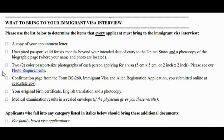The third one is going to be a true color passport size photograph of each person applying for a visa. So if you're going to the visa interview with your kids, let's say you have 2 kids, each of those kids will have a true color passport size photograph. Okay, and the size of the photograph is going to be 5 centimeters by 5 centimeters or 2 inches by 2 inches. If you also Google NVC photo requirement, you can see the information regarding the size of the photos.